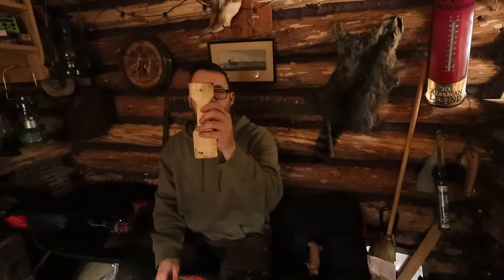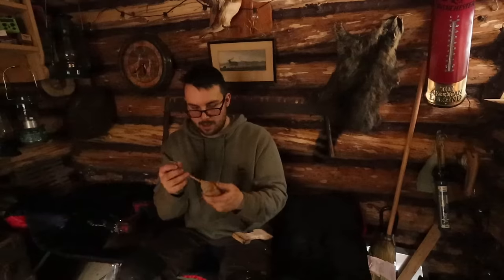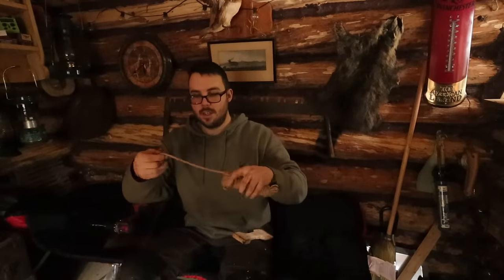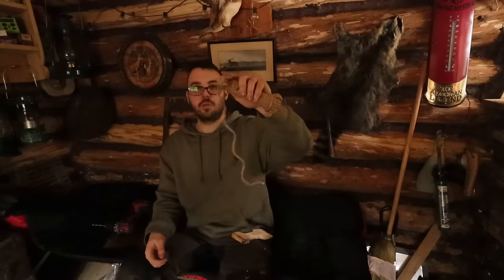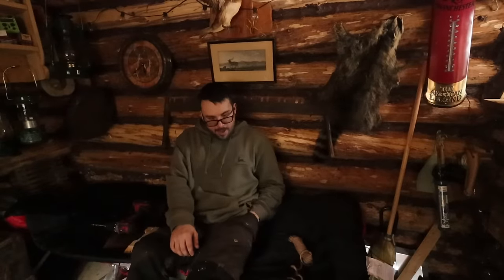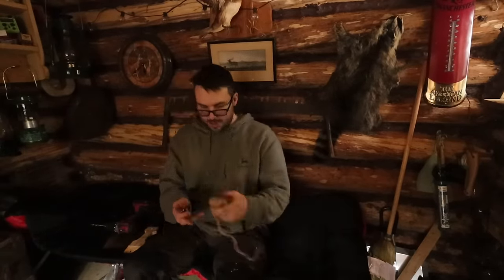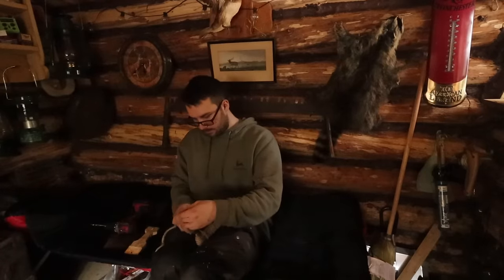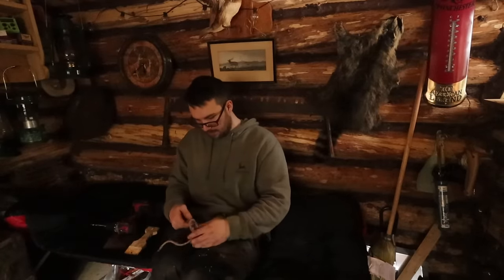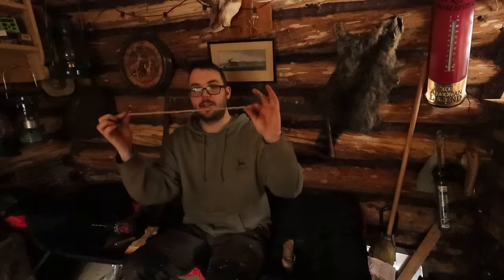Oh. Hole has been made. I have my trusty jute twine here. And can't forget about my knife. Take that out. Give myself a good length. Cut that. That's like 16 inches.